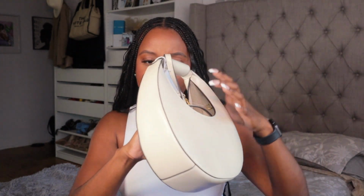It could fit your cell phone. Everything you pretty much would need to carry with you would fit in here. But it's probably going back. Let me know what you guys think. Do you have the mini moon bag? What do you think of it? I think it's cute, but I think the Blackwood is going more towards what I'm looking for and what I need. But it's okay. This is still a cute little vibe, but I'm not keeping it.